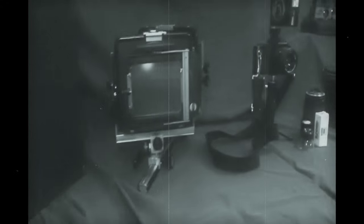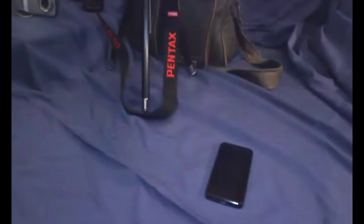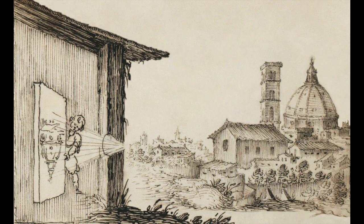Darkness is only the absence of light. So light will make its way into anywhere if it isn't stopped. Camera obscura is basically the foundation of all photography. It consists of just a dark chamber or dark room with one opening allowing light into the room. The opening is called an aperture, as far as photography is concerned.